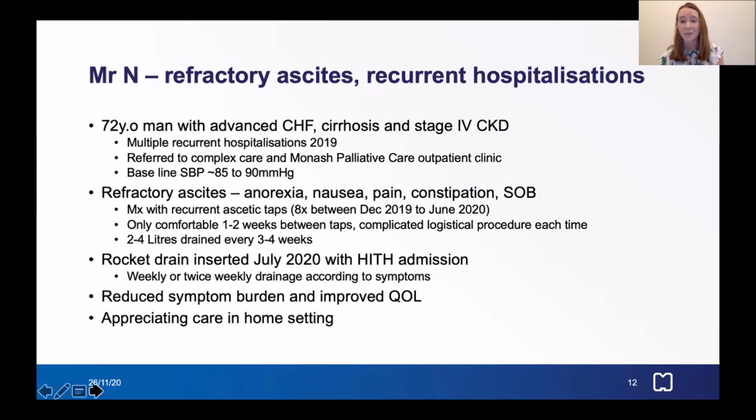The ascites would accumulate maybe after 2 weeks to cause anorexia, nausea, constipation, pain, shortness of breath when he was on exertion or lying flat. And then he really had to sort of endure another couple of weeks to last a month before having another elective outpatient tap. It was also quite logistically complicated because to make that tolerable for him, we had to ensure that he withheld his antiplatelet medications a day before, he had to withhold his diuretic medications a day before, or his hypotension was really problematic in an interventional radiology space. And then he'd have anywhere between 2 and 4 litres drain in that outpatient setting.